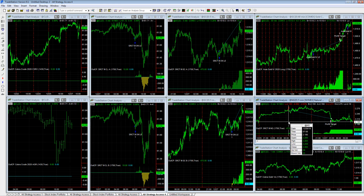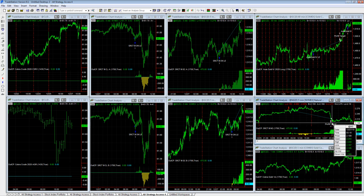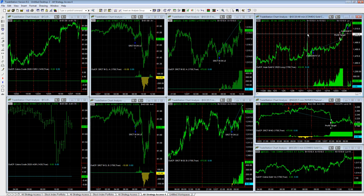Natural gas SR counter trend 3 took a short yesterday. We know the new SR counter trend 3 is a swing strategy. Hit its profit target overnight. Asia gold 4 long again. It's up 450 right now on the day.